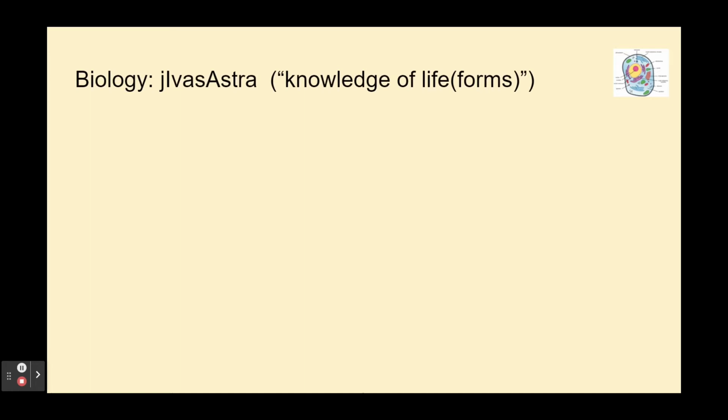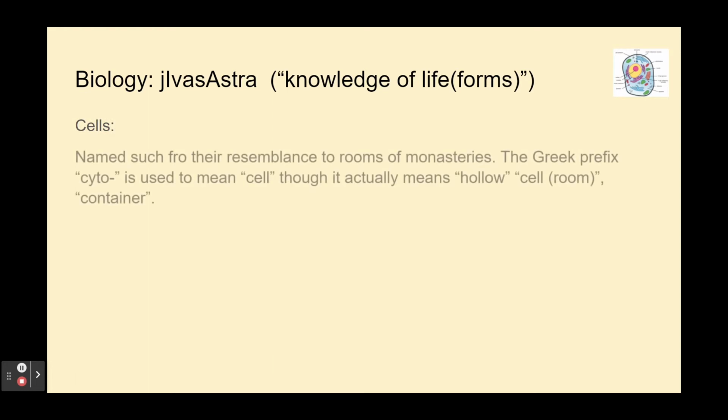Let's start. Biology, jīvaśāstra, knowledge of life, or knowledge of life forms. Let's start with cells. Named for their resemblance to rooms of monasteries, this Greek prefix cyto is used to mean cell, though it actually means hollow cell as in a room, and container. Modern Indian languages already coined their own word for cell, which is koshika or kosha.